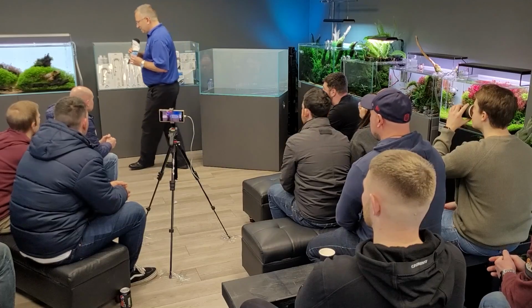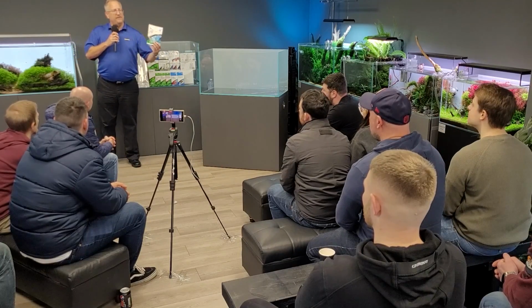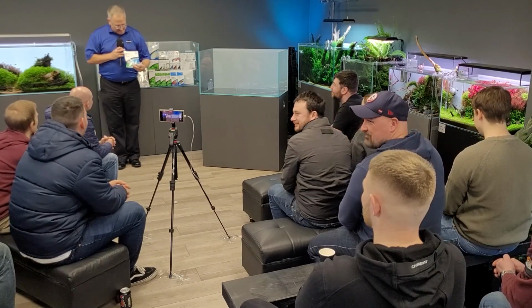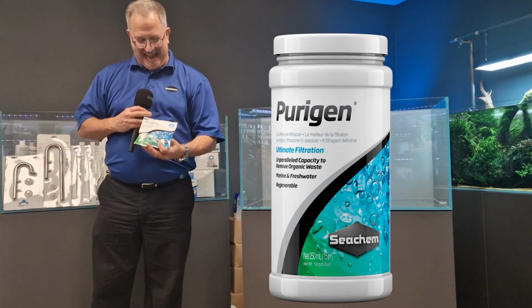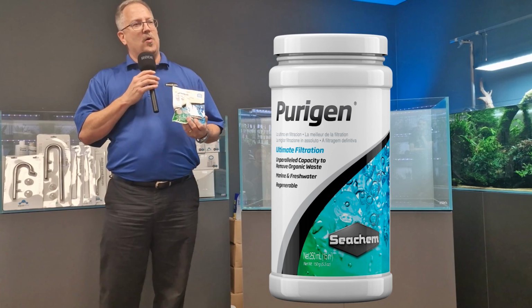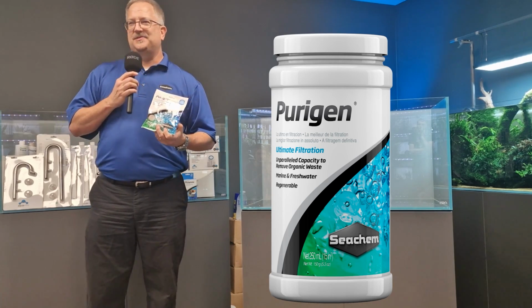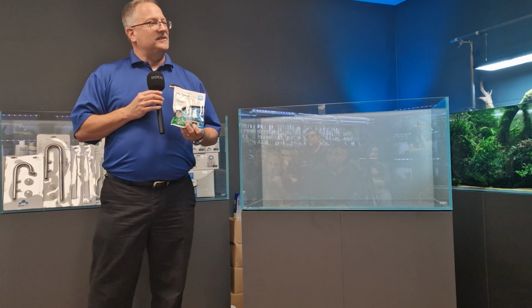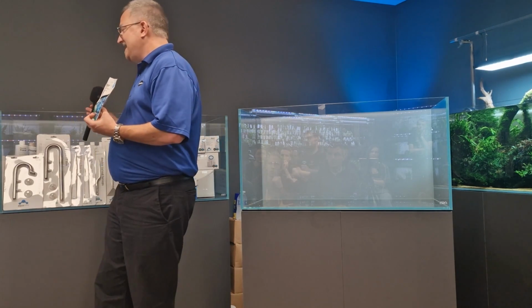And the last product I'm going to talk about, so we can get to the fun part, is Purigen. Has any of you all used this before? Yeah, quite amazing. It's a nitrogenous waste scavenging resin. Say that 3 times fast, right? It's a synthetic resin that its only ability is removing organic wastes. So this has no impact on trace elements or supplementation.